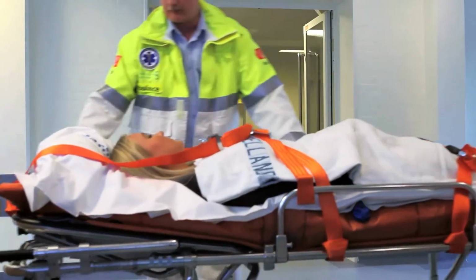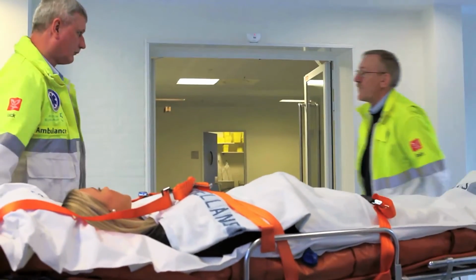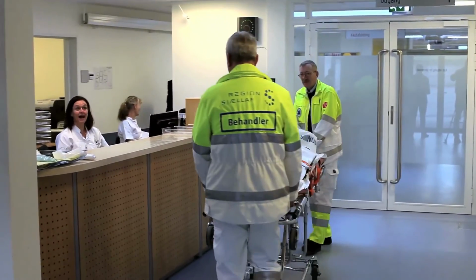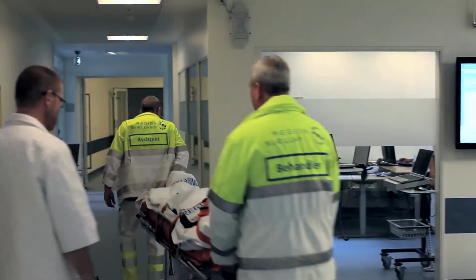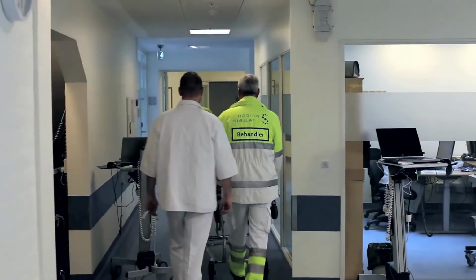A typical procedure usually involves someone calling and telling us that the patient is coming. It may be the patient's own doctor, the emergency services, or others, which already generates a message that the medical secretary takes and uses to register the patient. And a patient wristband is simply produced from this.